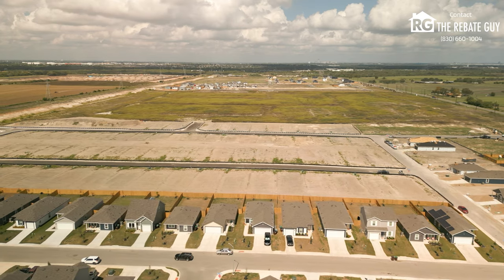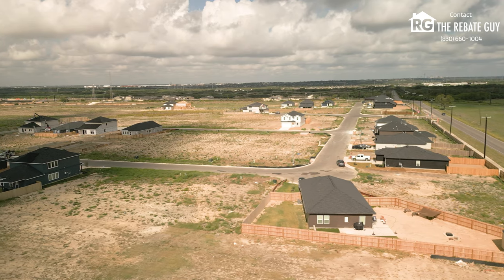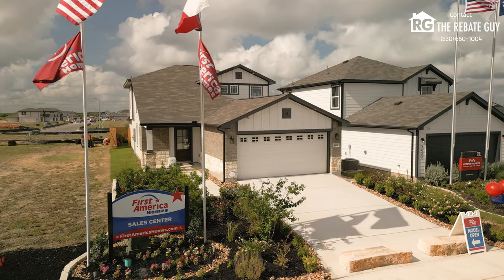In addition to that, before we start covering it, one of the things we want to talk about is the incentives that these builders are running. One of the reasons that new home construction is as popular as it is right now is due to the incentives. They change every month.